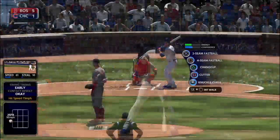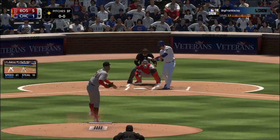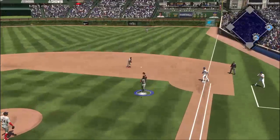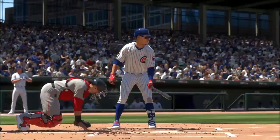Ready for another chance? Ben Zobrist. He popped out in his first trip. Popped up. Ramirez battles the sun a bit, but has it for out number 1.